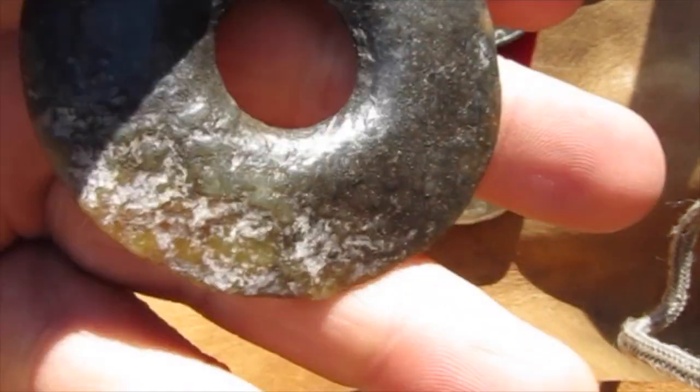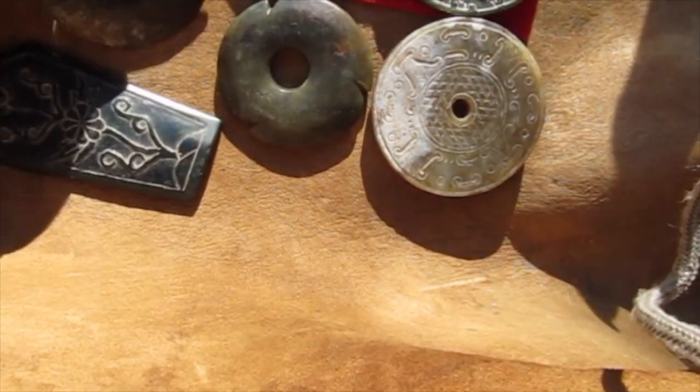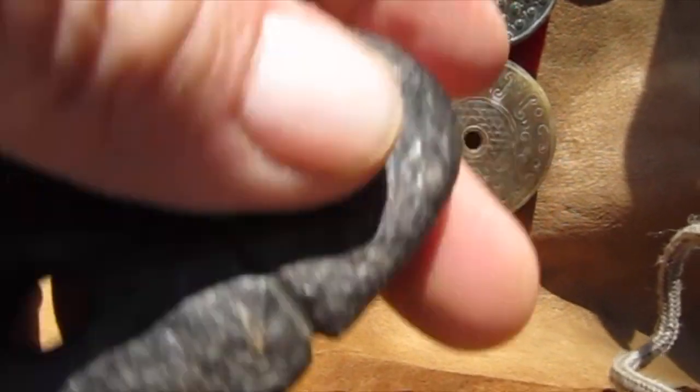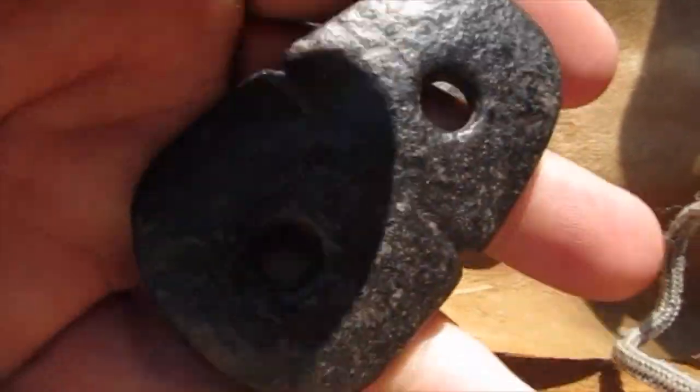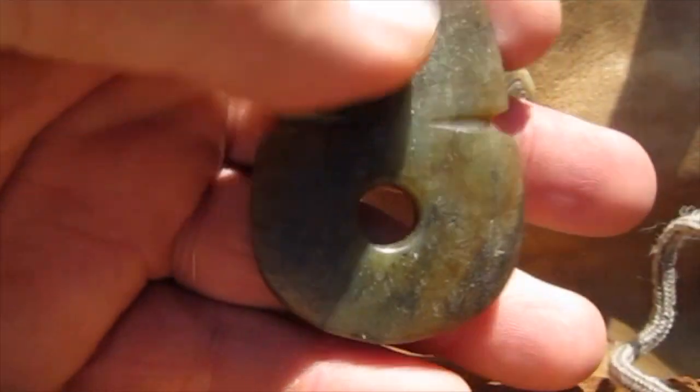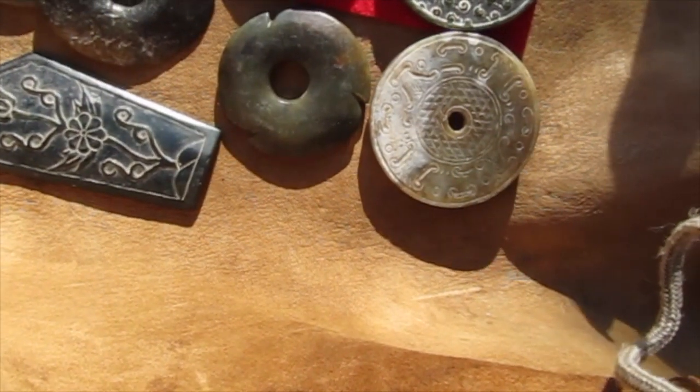But that's just kind of it. I just wanted to show off a few more of the crazy, strange things I've got. These, I don't know what they mean, they're like figure eights. And they come in a lot of colors and sizes. They look like an 8-ball to me. Look like it should be on an 8-ball.